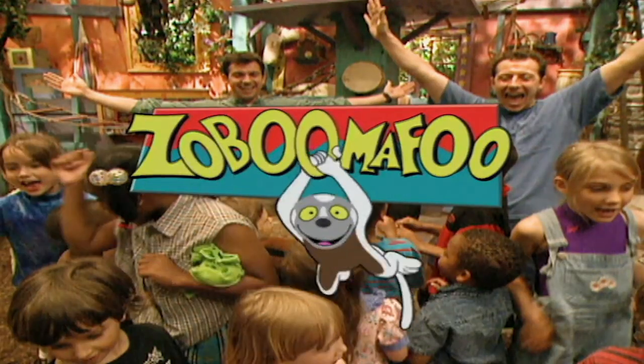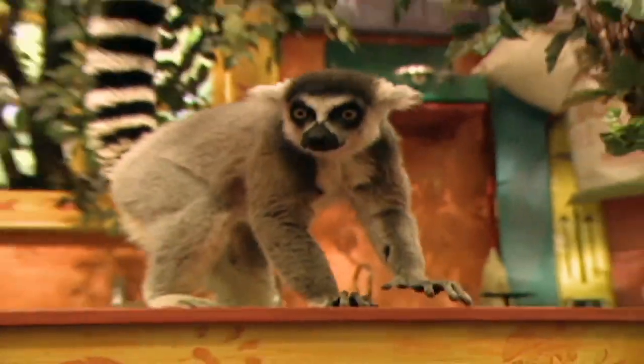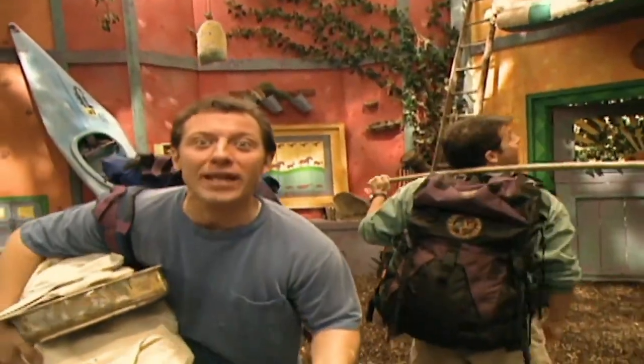Zoboomafoo. Spots and stripes. I hope we didn't forget anything. Let's see, I've got the roller and the paint. I got the hats, drop sheets, and the brushes right here. We're all set. Animal Junction's gonna look even better after we're finished. Yeah, I can't wait to get started.